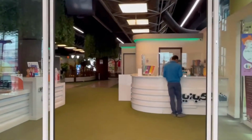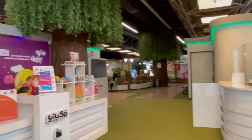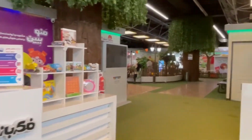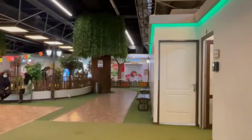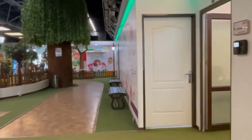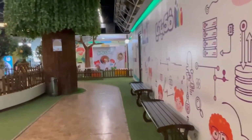Fikrbaziya Land. This section is based on the theory of 8 intelligences and was created to help children's curiosity, responsibility, creativity, physical and kinetic intelligence, math, logic, and music.